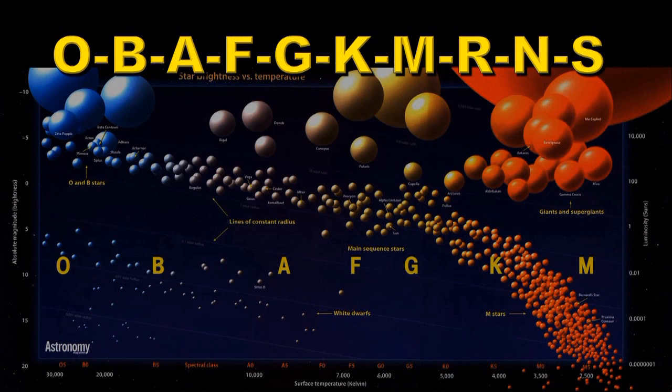Most stars lie along the diagonal, which is called the main sequence. Now the spectral type has been classified by a series of letters: O, B, A, F, G, K, M, R, N, S. And that seems a little bit obscure, but there's a good mnemonic to remember those. Oh, be a fine girl, kiss me right now, sweetheart.